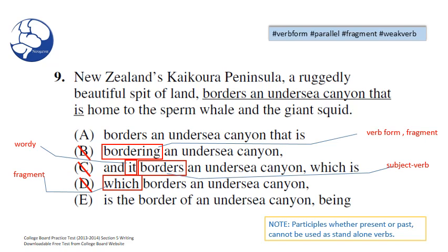Moving along to D, which borders an undersea canyon. Here we have a relative clause. Our relative pronoun which takes away any verb that we could possibly use for our subject peninsula. In this case, the verb borders. Since we do not have a verb for our subject peninsula, we have a fragment. So D is wrong on the basis of it being a fragment.